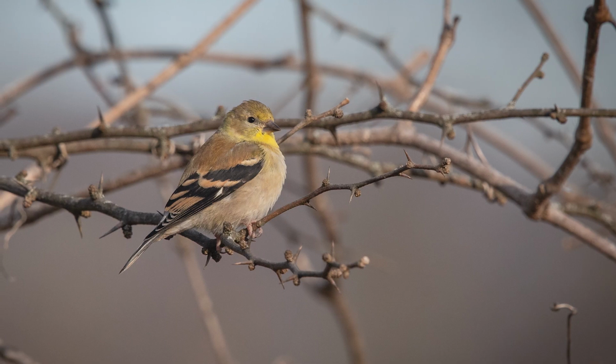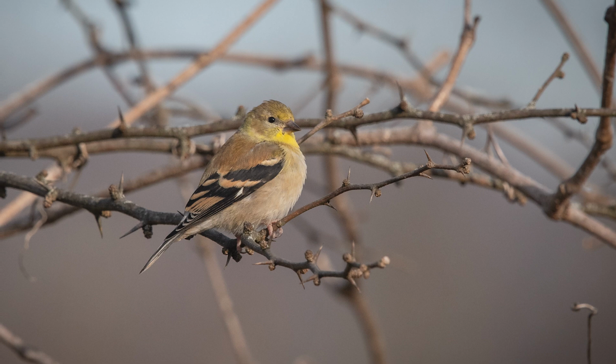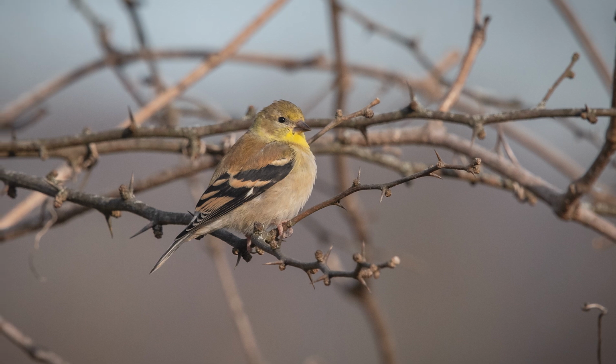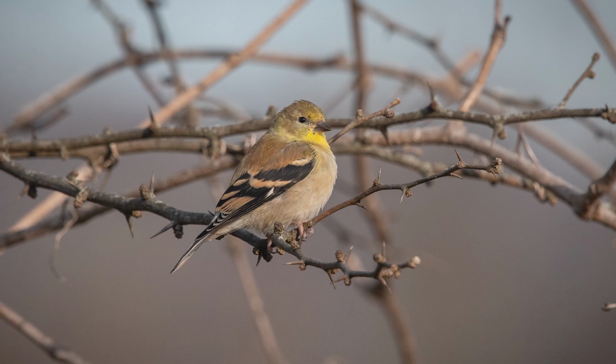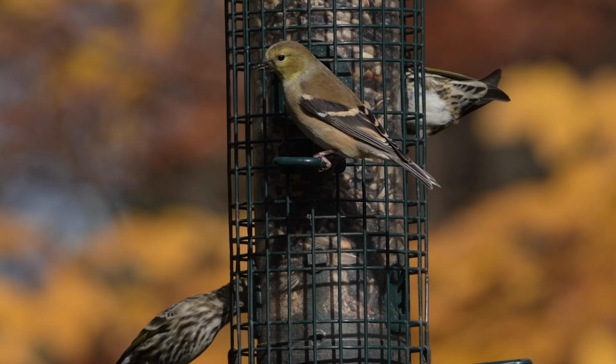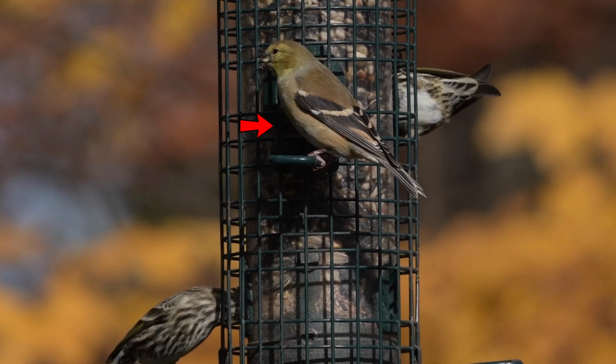In winter, they're both more drab and less yellow and more brownish. The male generally maintains a brighter yellow throat and wing bars, but males and females often look very similar this time of year. Goldfinches always have plain, unstreaked sides and breast.